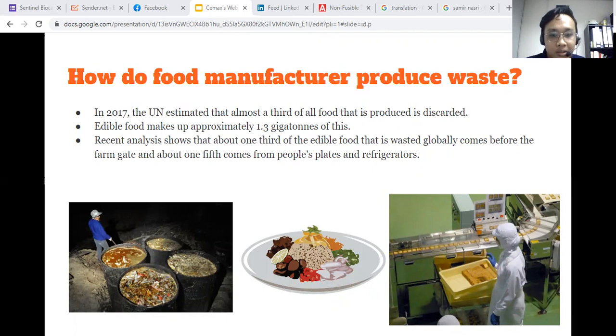Recent analysis shows that about 1/3 of the edible food that is wasted globally comes before the farm gates, and about 1/5 comes from people, plates, and refrigerators. This means that just under half of all the edible food that becomes waste does so during manufacturing, distribution, and retail. This not only represents a phenomenal loss in terms of food that could feed people, but also a loss in resources such as water, labor power, soil nutrition, transportation energy, and so on.